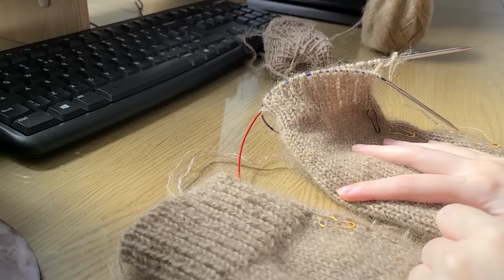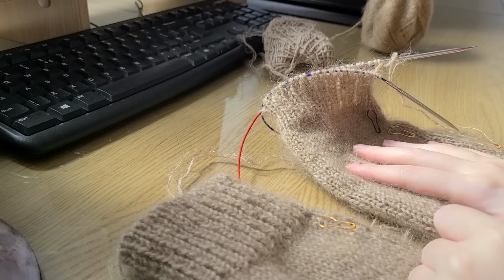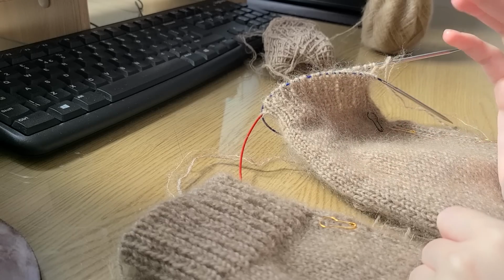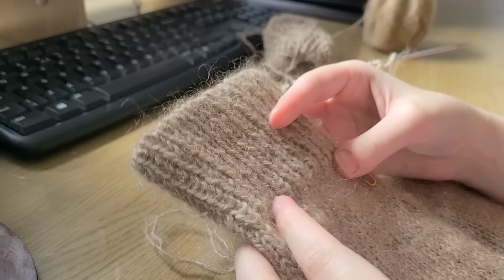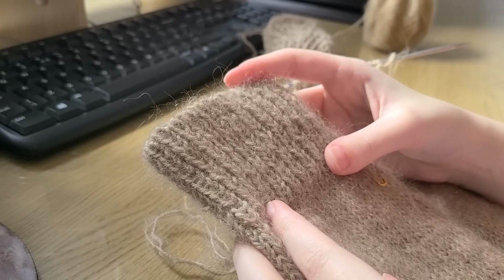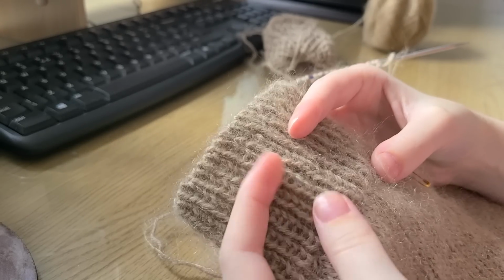I am on my lunch break and I'm trying to finish this April cardigan sleeve. I'm at the ribbing and I just had the realization that I didn't take good notes and I didn't calculate how many rounds of ribbing I did on this sleeve. Obviously I can sort of read the ribbing, the knit stitches.